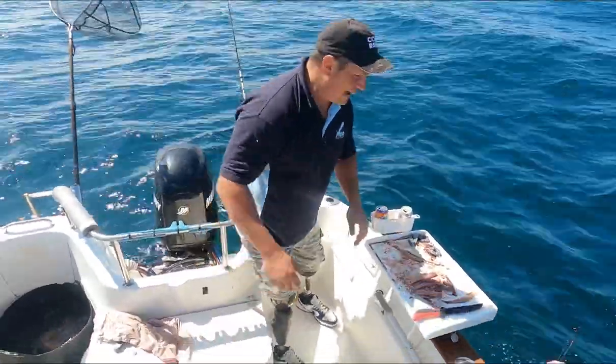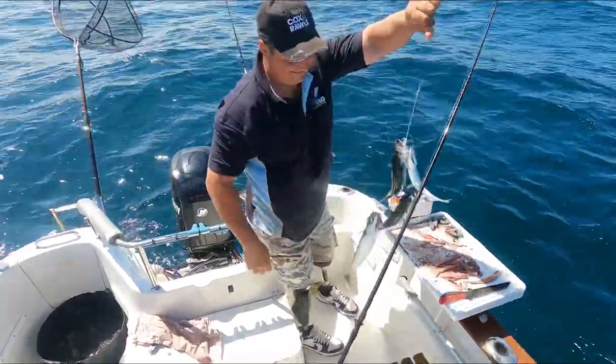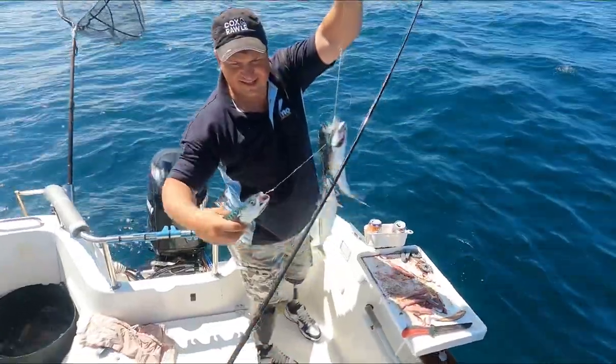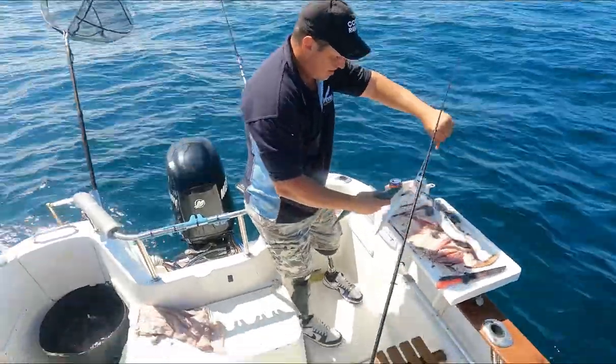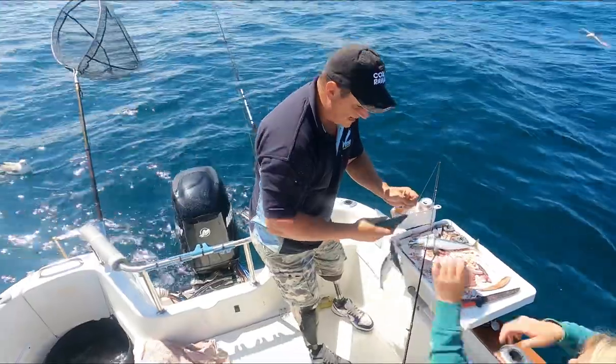Well, this is what happens when you mackerel fish and you don't get them in. But look at the size of those. They are absolutely monster mackerel, but that's gonna be a whole new set of feathers, eh? We're just gonna move marks now, but before we do, we'd be silly to move off of these.